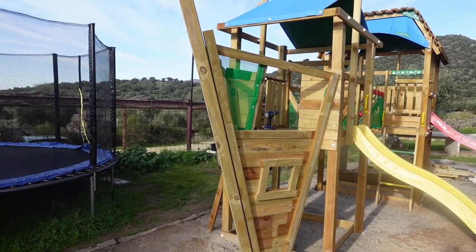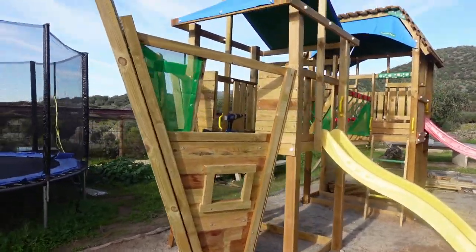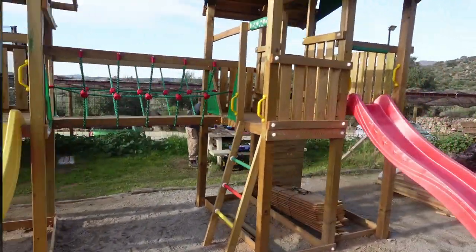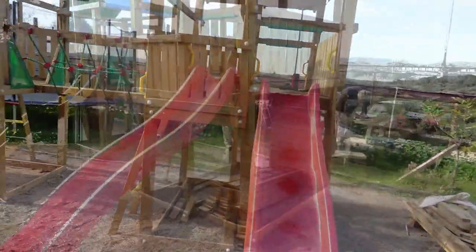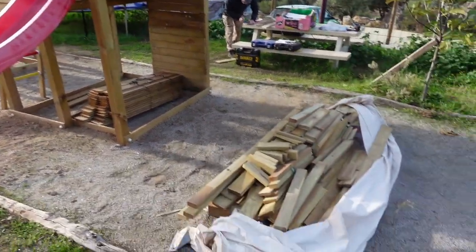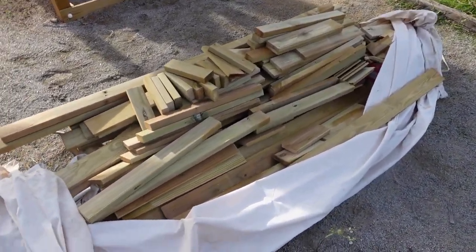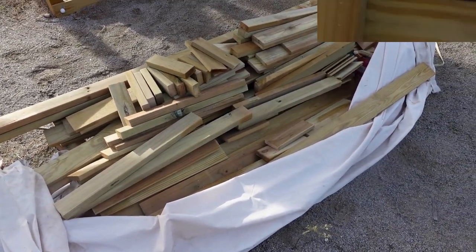That is the front of the pirate ship. And round here, there will be the back end, which isn't quite there yet. Not exactly what you'd call a kit.